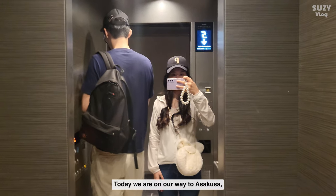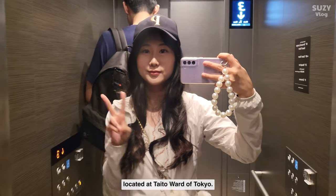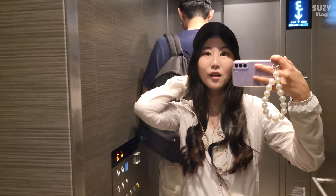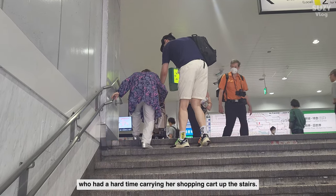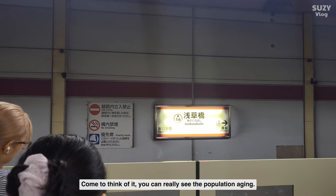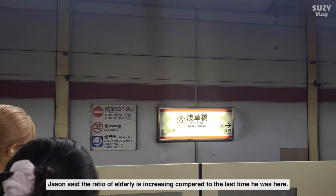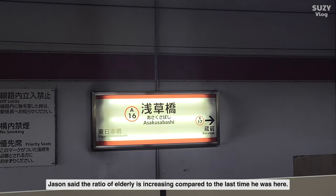Today we are on our way to Asakusa, a popular history-rich district located in Taito ward of Tokyo. On our way there, Jason helped out an old lady who had a hard time carrying her shopping cart up the stairs. Come to think of it, you can really see the population aging. Jason said the ratio of elderly is increasing compared to last time he was here.